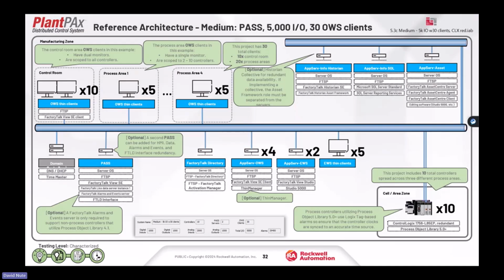So the actual client application has to run somewhere. And so that's where you go down to the bottom half and you see kind of in the middle, you see the app server OWS with a X4 next to it. Rockwell recommends, if you're running a virtualized environment, an app server OWS is essentially the Microsoft server that supports all the instances of the thin clients that are running. So if you see there's 30 OWS clients, but there's actually 4 OWS servers that are running Microsoft Remote Desktop Services that are supporting all the different remote clients.